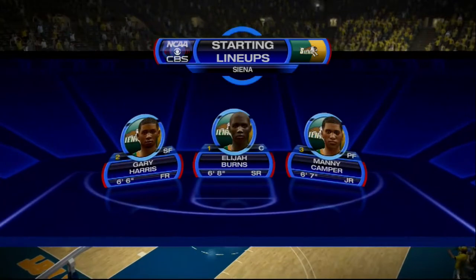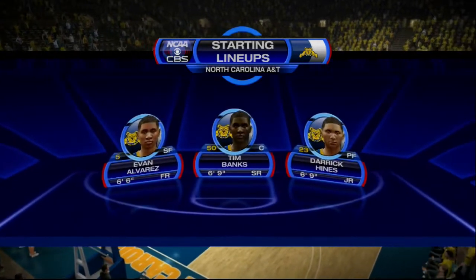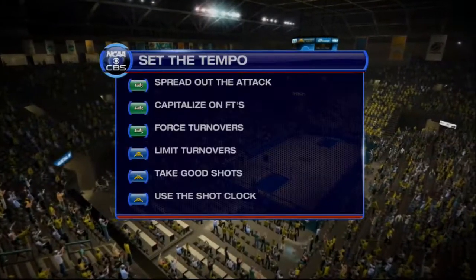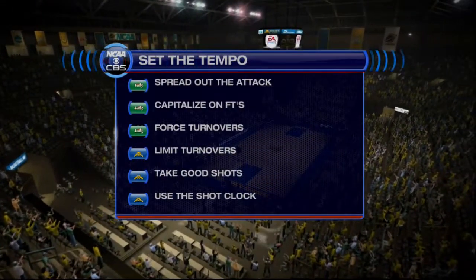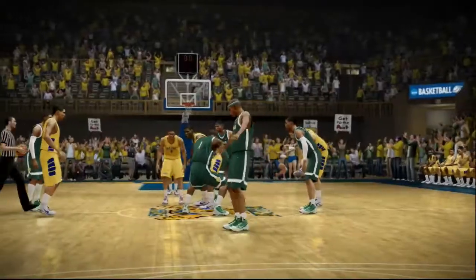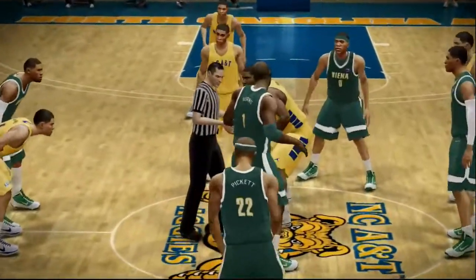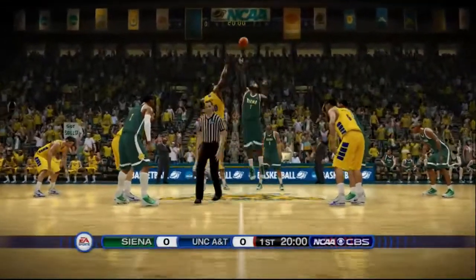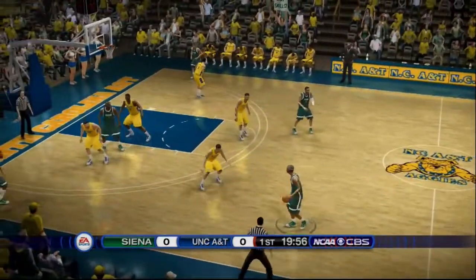As we get set to tip off, let's take a look at two of the players we'll be following tonight. And of course, Bill, our starting five. The matchup at the guard position is really intriguing. Two skilled players who usually get the job done for their respective teams. And just before things get underway, let's look at what each of these teams is going to be paying extra attention to.